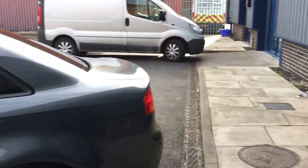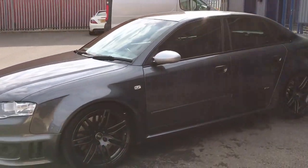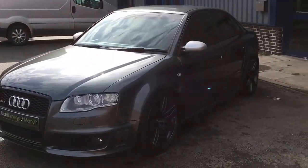So please browse the website. We have up to 30 pre-owned vehicles on it at any time. We are quite a specialist dealer, so we have got some nice other performance vehicles should you wish to have a look at them.